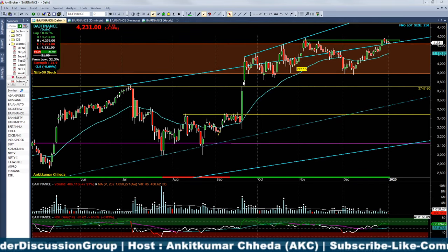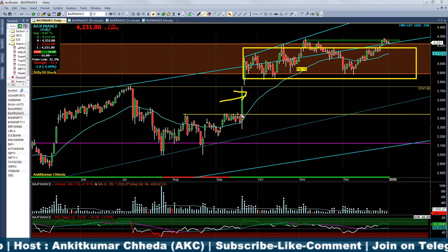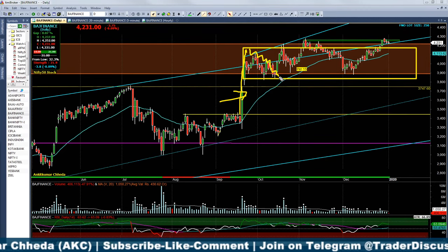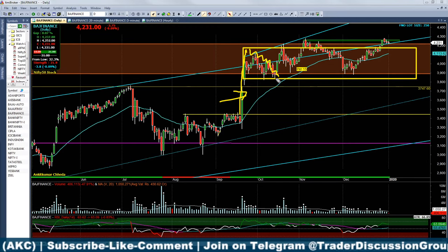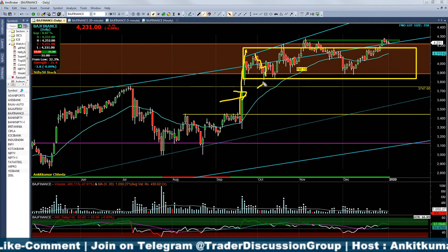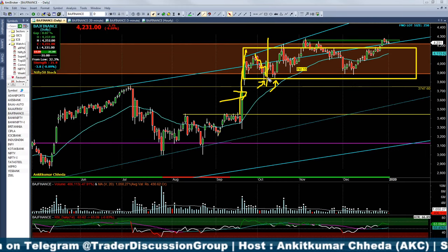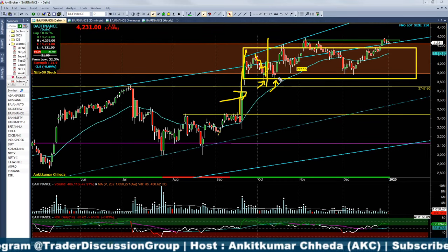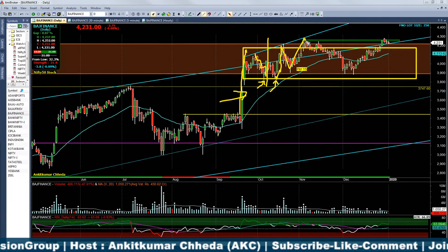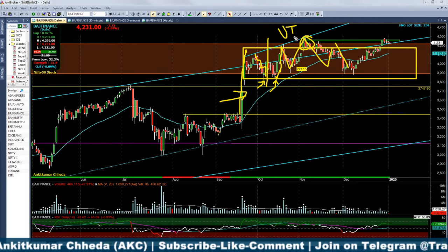So let me draw the base for you, something like this. Maybe this was your buying climax, price moving up. Then normally we have some sort of automatic rally and we spring. So if I say that this is my automatic rally, then that spring, and that's where your phase A ends. In phase B, you have this sort of test of the spring behavior, and then price swings in between. According to that, this is your upthrust.